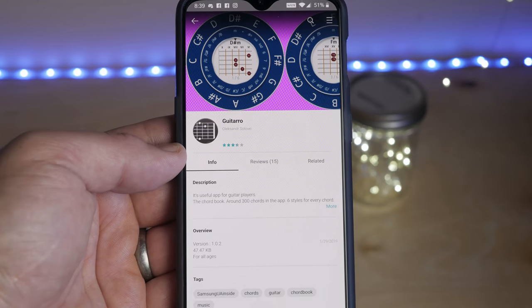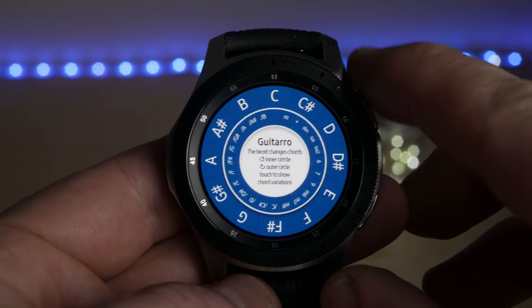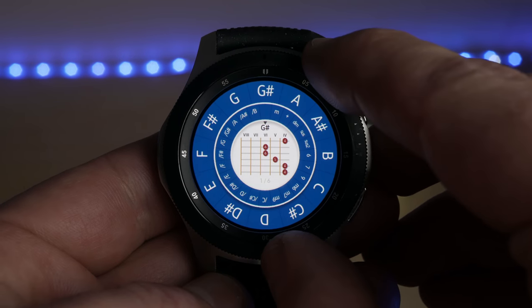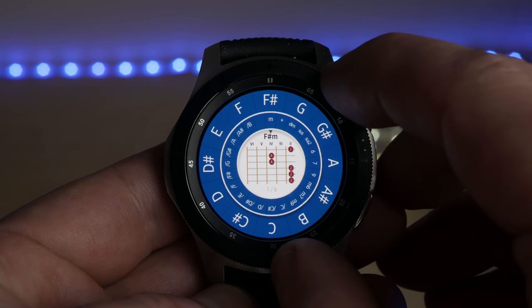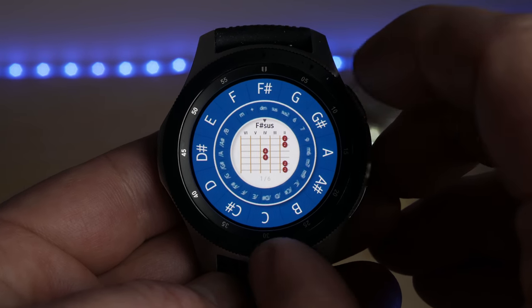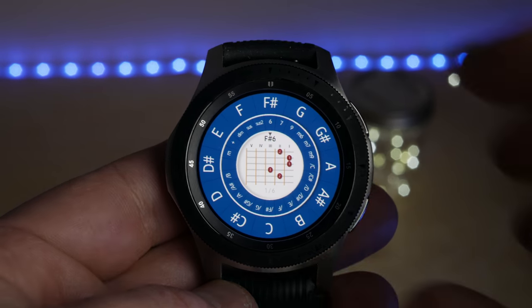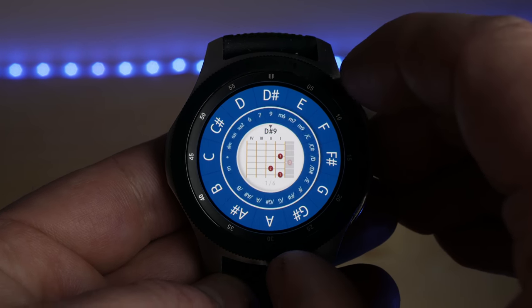The last app on the list is for the guitarist that also loves technology, and it's called Guitarro. This is a chord database of over 300 chords right on your wrist, and the layout is ingenious. There are two rings: an outer ring that has all the notes, and then an inner ring that has all the chords for that note. The way you navigate through it is you rotate the bezel clockwise to select the note you want, and then rotate it counterclockwise to rotate that inner ring to select the chord that you want, and it shows you all the fingering and the layout. It's amazing how much data is in this app, and I use this all the time.